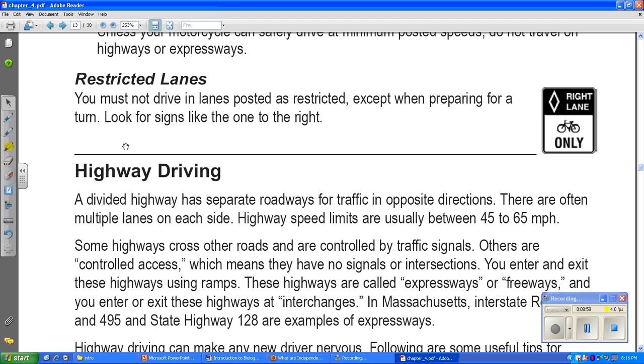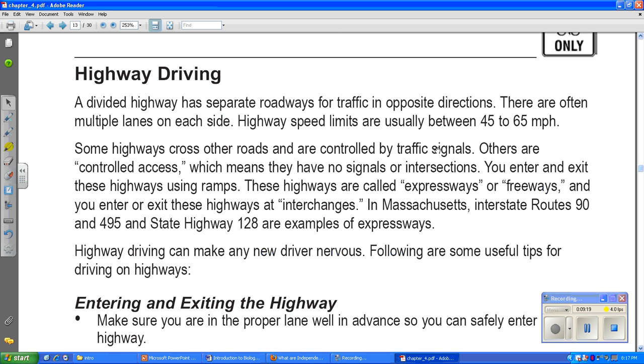Restricted lanes. You must not drive in lanes posted as restricted except when preparing for a turn. Look for signs like the one to the right. So the right lane, bicycles only, right? So would you drive your car in that one? No. Because why? Because it's right lane bicycles only. Because it's for bicycles.